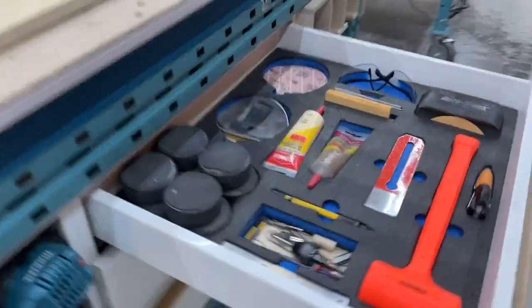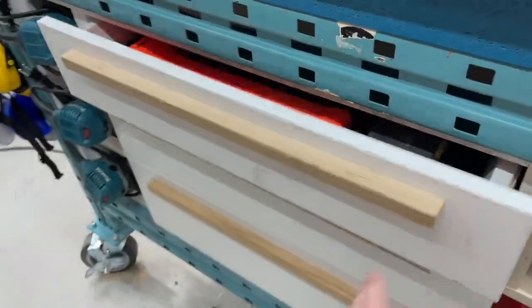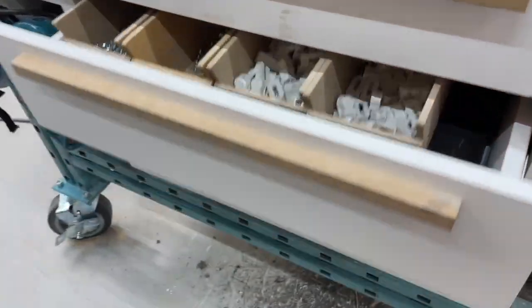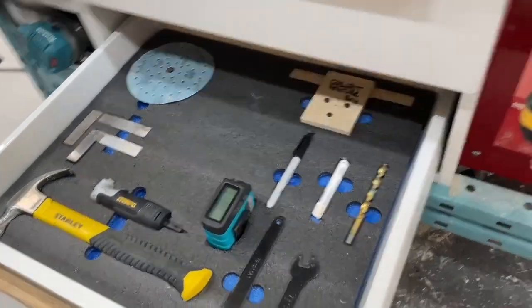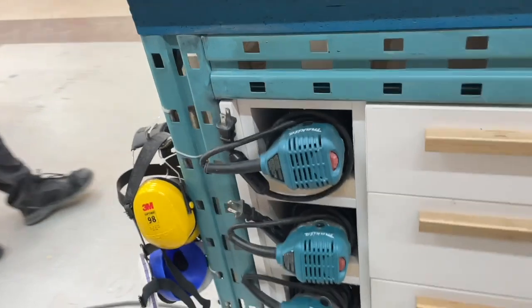Yeah. Oh, look at that. Nice. These guys are so organized. Look at that. Oh, beautiful. What's in here? What's behind door number 3? Lovely. Everything is nice and tucked away. Look at that. Look how neat and tidy everything is.